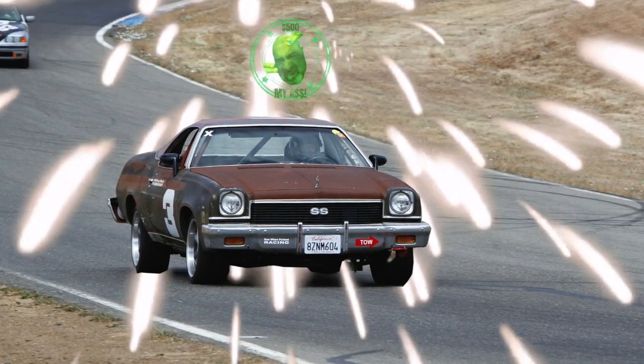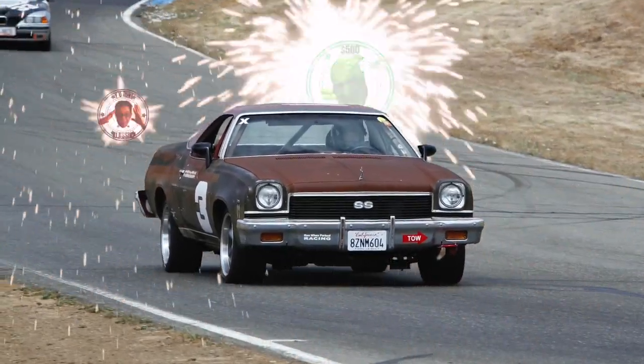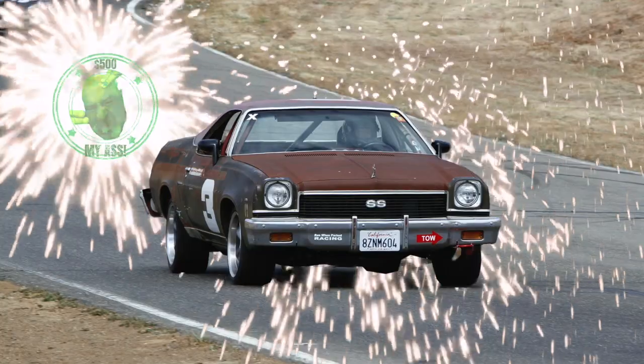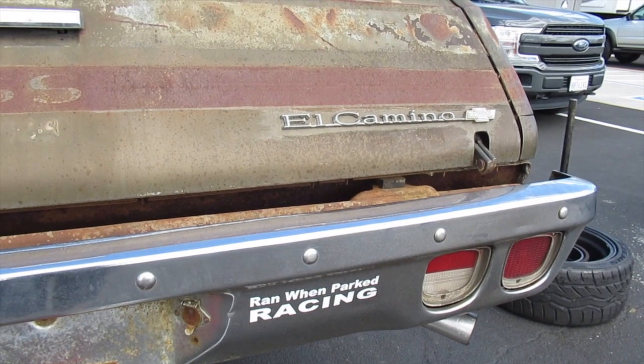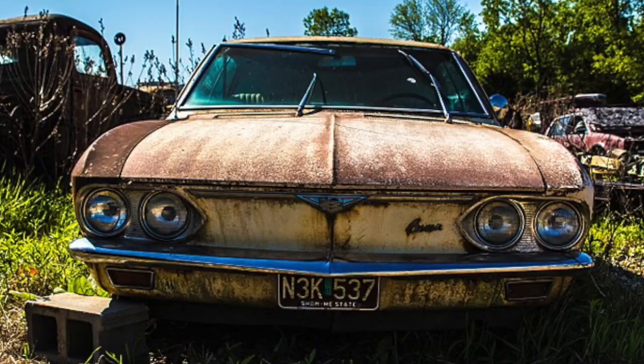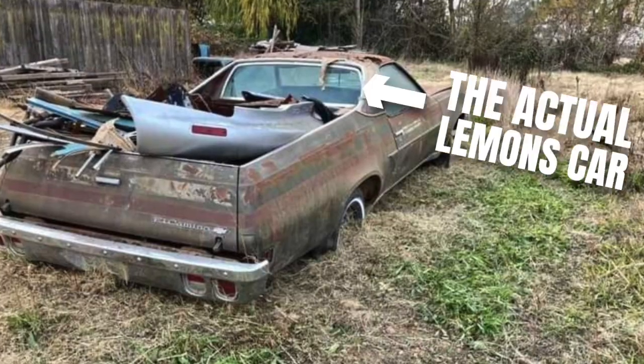Case in point: Ran When Parked Racing's 1974 Chevy El Camino SS. Now, as anybody who lives in a semi-rural area knows, there are old cars rotting in the dirt all over the place. This was one of them.